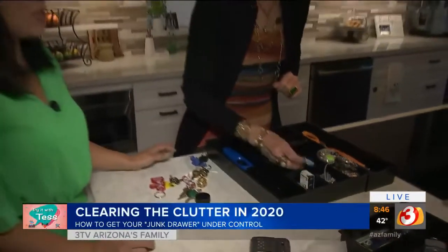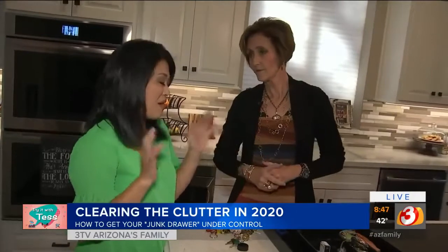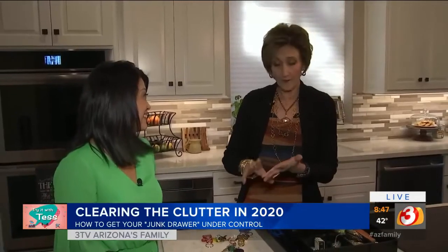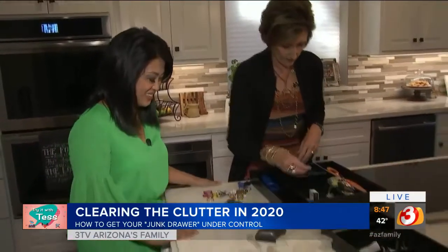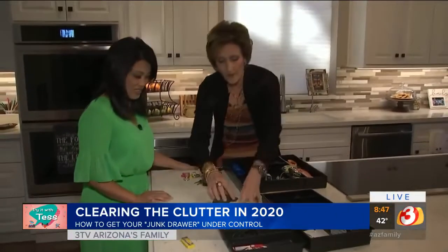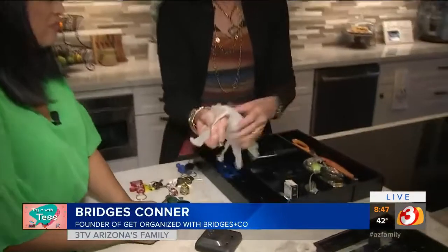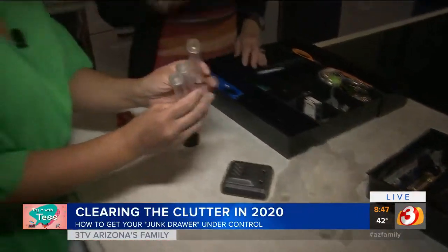That's another tip that Bridges says: everything has a home, which I always say to my kids too. Everything has a home, so they know where to put it back. They can find it when they need it, and if they put it back, then the next person can find it when they need it. So very important: like with like, and then purging. This is the opportunity. Do we really need all these gloves? Maybe we could use a few.